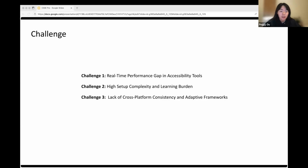We identified three key challenges. First, real-time performance gaps in accessibility tools. Second, high setup complexity and heavy learning burden on users. Third, lack of cross-platform consistency and adaptive framework. This challenge persists because accessibility tools are often afterthoughts. Developers prioritize performance, but not inclusivity. And where solutions are built, they're isolated in specific ecosystems. Without a unified adaptive framework, progress stays fragmented. Our solution aims to address this head-on.